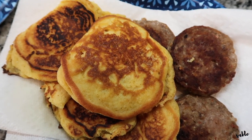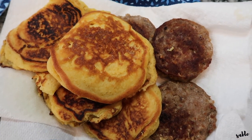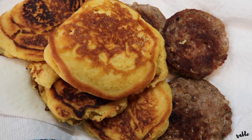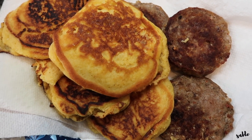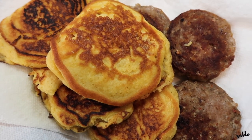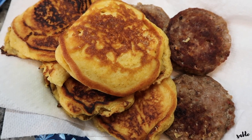So this is how the pancakes turned out. They're looking really good, looking pretty yum. And they're basically just like protein pancakes because there was very little coconut flour. There was only a quarter cup and the rest was eggs and olive oil. I'll leave the recipe down below if you guys are interested in checking them out.